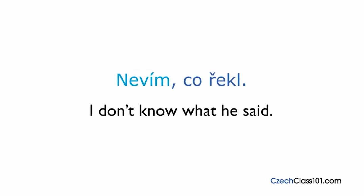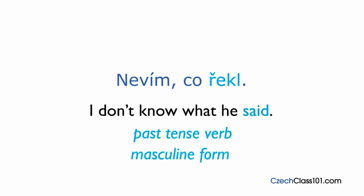in Czech. Nevím means I don't know. Then comes the conjunction co. And finally we have řekl, which is the masculine form of the past tense verb said.